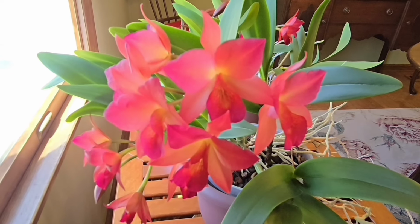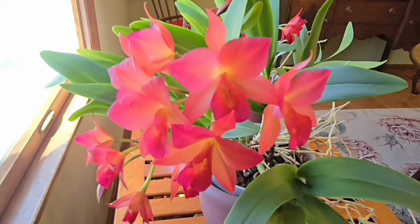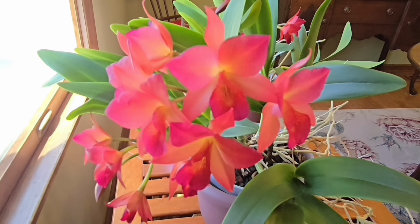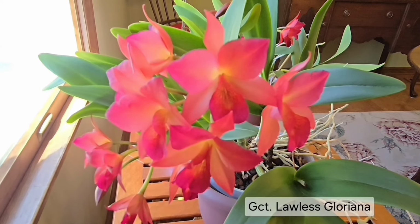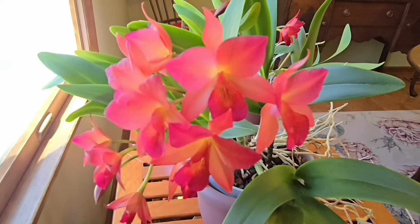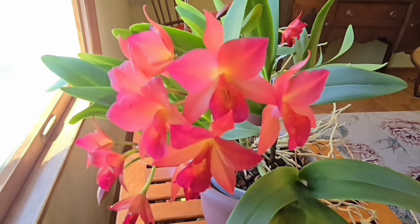As you all know, this is the orchid that really got me started in the hobby. Not my first orchid, but the first orchid I ever had success with. I've had this orchid, this is GCT Lawless Gloriana, for 22 years. She has been with me so long that she's just part of the family.